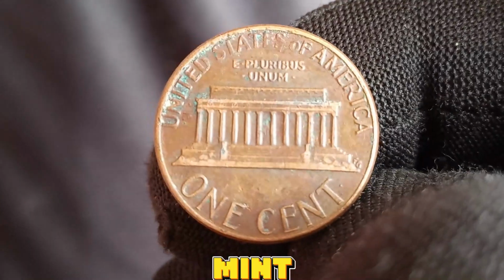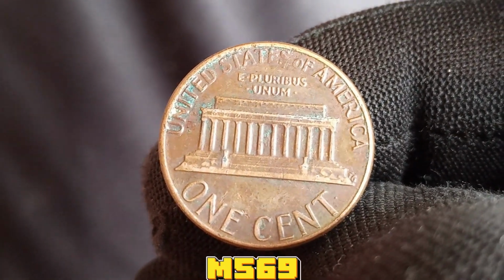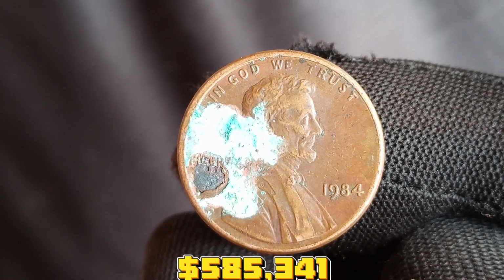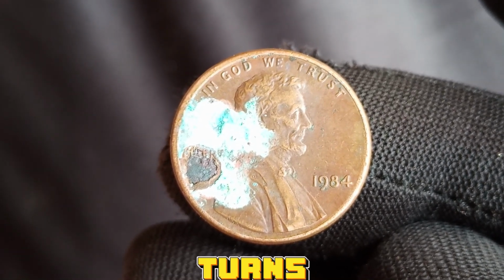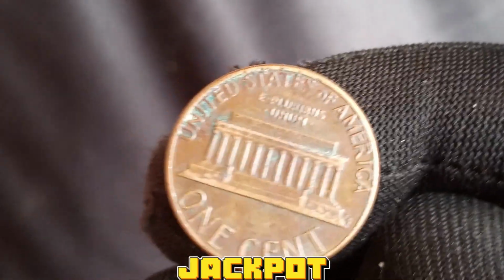A pristine, mint state 1984 double die obverse Lincoln cent graded MS69 red, that's near perfect condition, once sold for a whopping $585,341 at auction. That's the kind of return that makes coin collecting more than just a hobby, it turns into a treasure hunt. So how do you know if your 1984 penny is the jackpot coin?